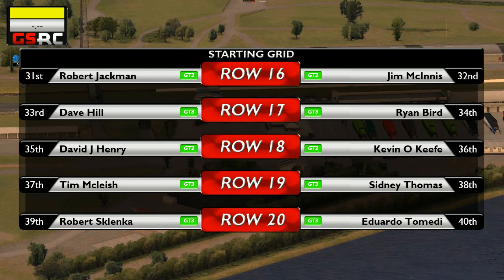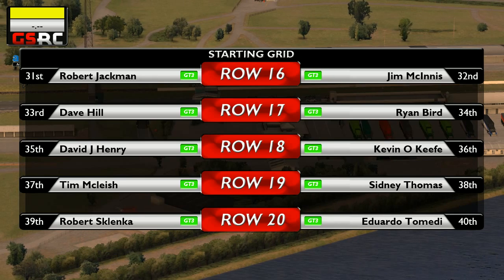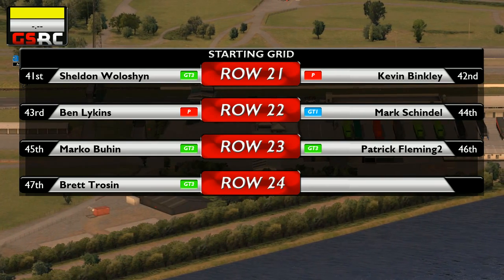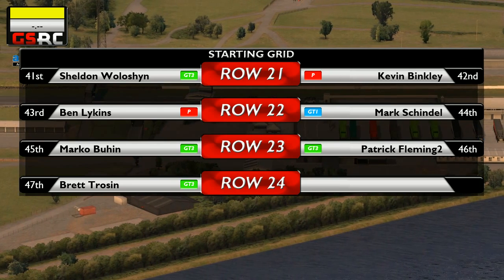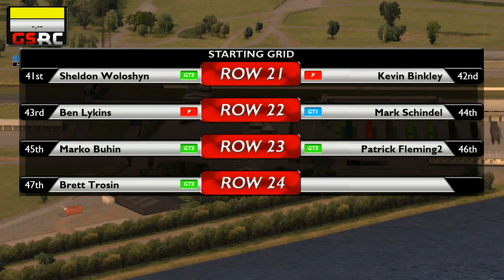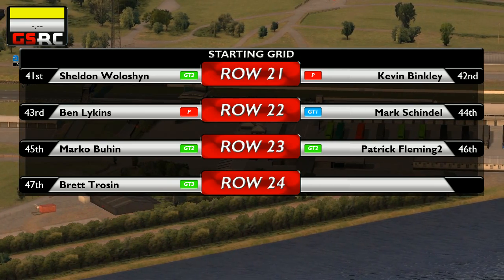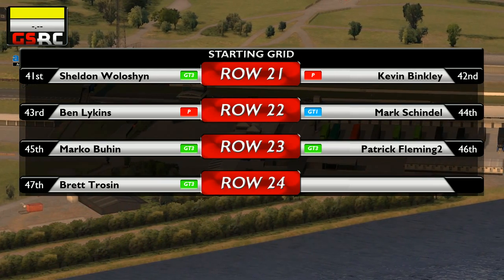Robert Sklenka in 39th and Eduardo Tomede in 40th. I'll just round out the field here. We've got Sheldon Woloshin starting 41st. Now we've got Kevin Binkley, Ben Likens, Mark Schindel, Marco Buhin, Patrick Fleming, and Pret Trocine in the server.